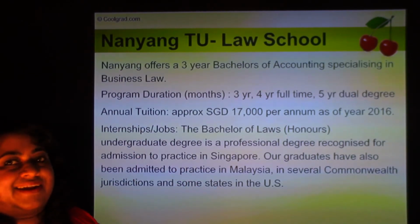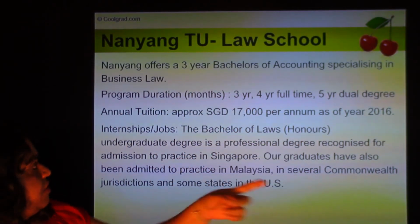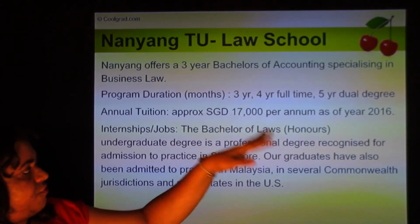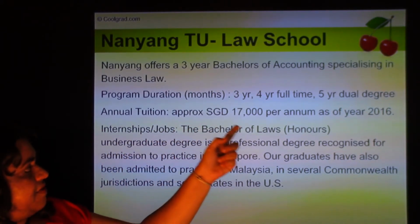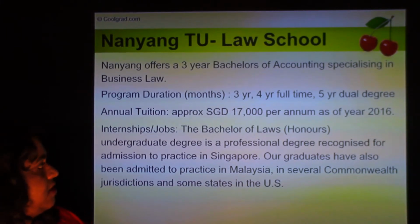So let's talk about Nanyang Law School. Nanyang offers a 3-year Bachelor's of Accounting specializing in business law. The program duration is 3 years, a 4-year full-time program is there, and then a 5-year dual degree program, these are all there. Annual tuition approximately 17,000 Singapore dollars per annum as of year 2016.